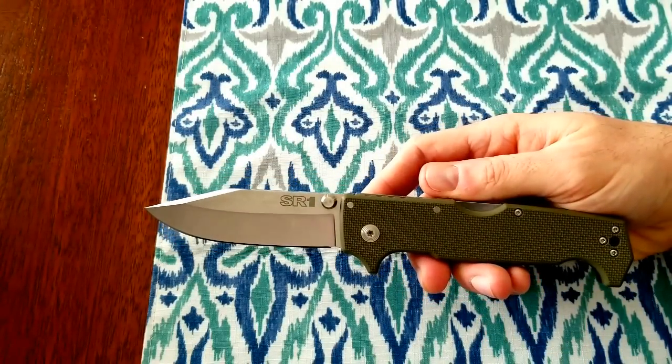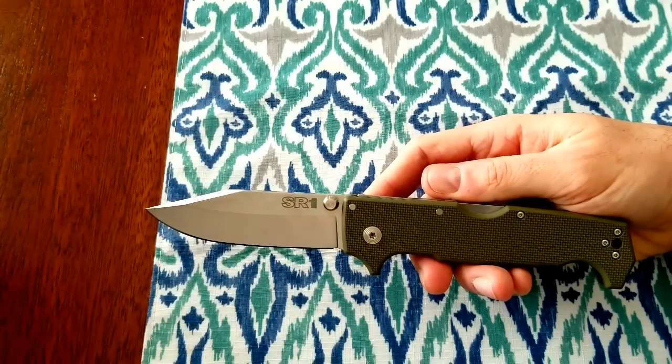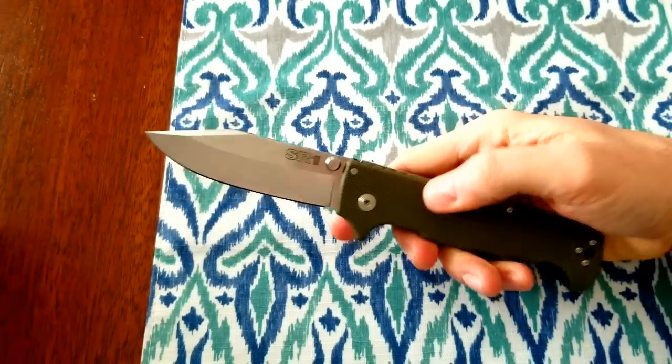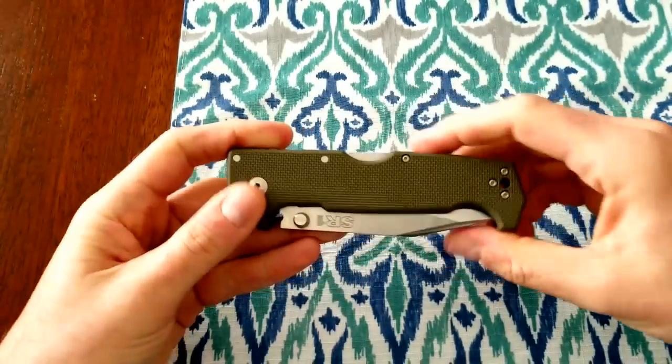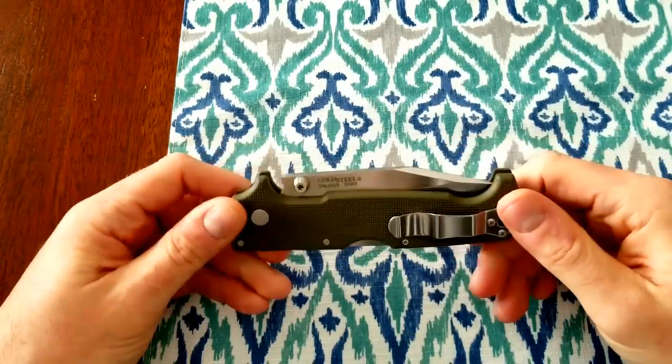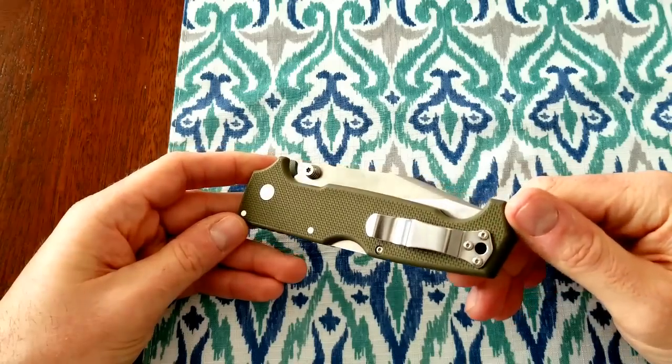Same with the Tanto coming up. It's similar, seems a little odd. Doesn't affect the functionality per se. Seems a little odd. However, it does mean that when it's closed, it is a little narrower this way, so it does carry a little better. So that is the plus side to that piece.